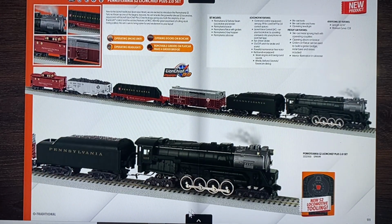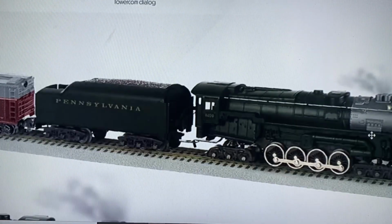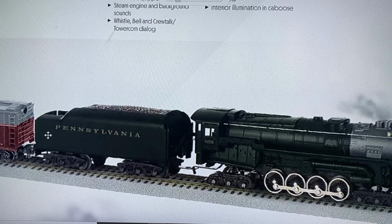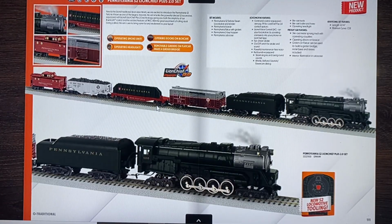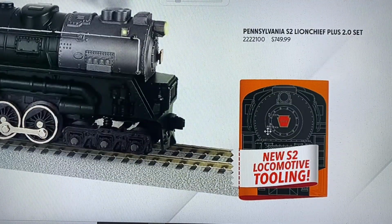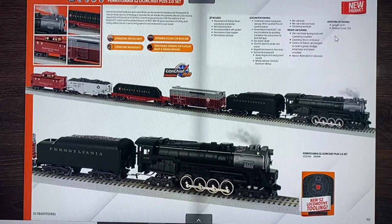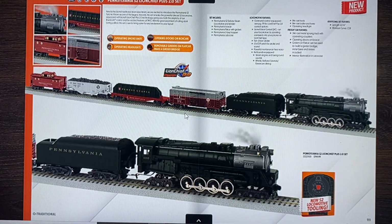Oh, dude. I knew it. I knew they got the Bantam, the old MTH Bantam molds. So they got the little 686 turbine with a couple of cars. Lion Chief Plus 2.0. Listen, stop lying. This is not new tooling. These are MTH tooling that you people bought. Technically, I guess, yes, it is new tooling to you, but it's not new tooling. It's the old MTH tooling. So you got the engine, the tender. I'm sure it's got smoke, all that fun stuff. Lion Chief. A couple of nice cars.